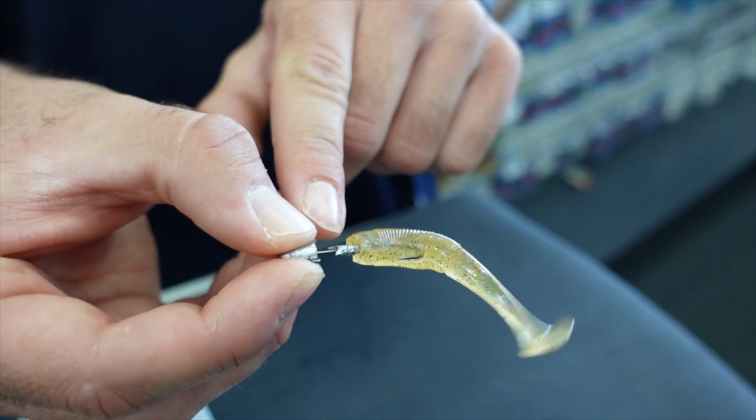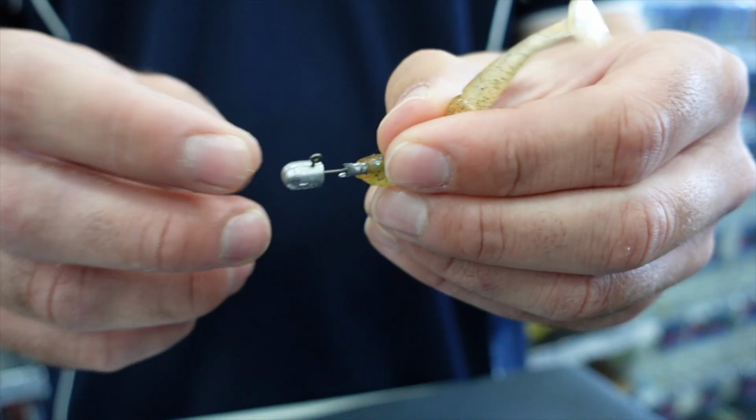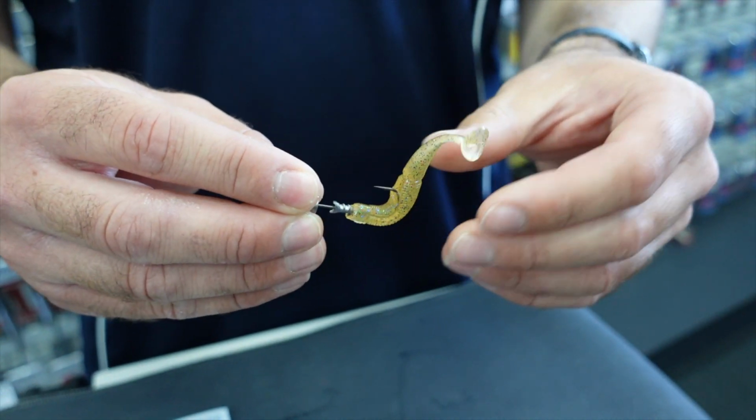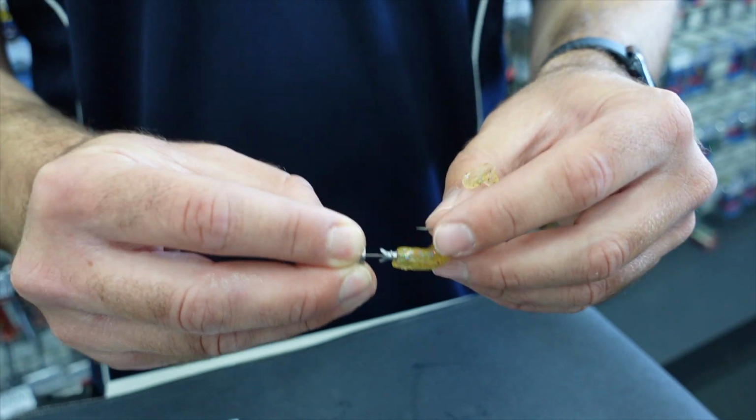So then we get to the hook keeper. Now this hook keeper is a really nice hook keeper. It's got two big prongs, so you're not going to have any issues with your pants being pulled down, unlike Luke, who pulls his down at any opportunity.